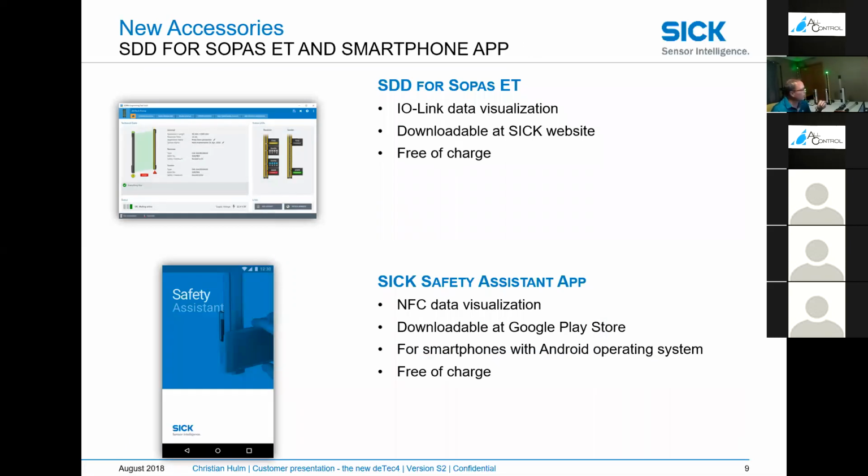All the light curtains come with NFC built in. NFC is near field communication. I'll try and show that live. You take your smartphone, which I have here, and you put it by the sender, or actually the receiver, and you draw the program out of it. Not only the program, but all the diagnostics, any faults, any trip offs and things like that are in the NFC app. It's called the Safety Assistant app, which you can download from the Google Play store.